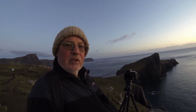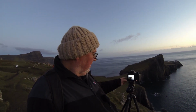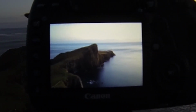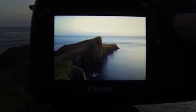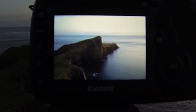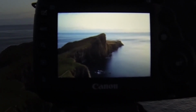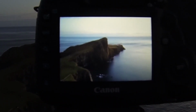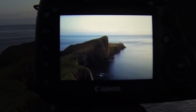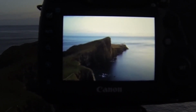Let's take this shot first, 4 seconds. Let me show you the back of the camera. So this is the shot at 4 seconds. As you can see, the water is looking beautiful. The lighthouse looks small on the photograph. So I might in a minute just zoom in to bring it a little bit closer. But I do like this perspective, to be honest.